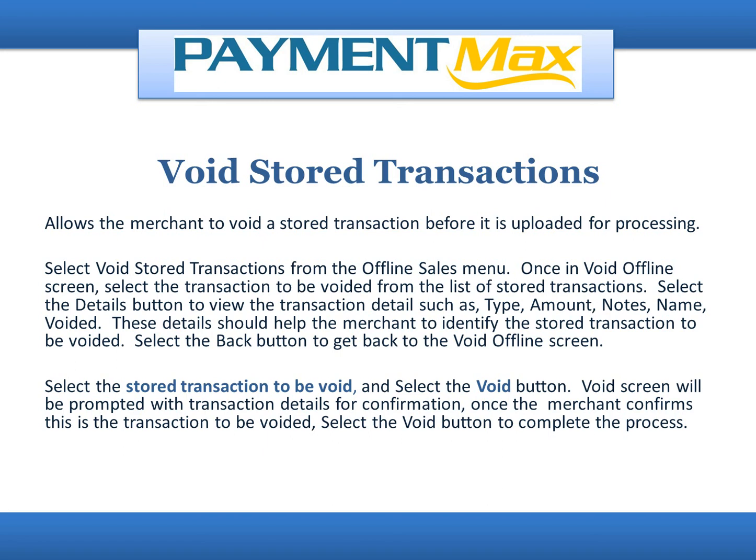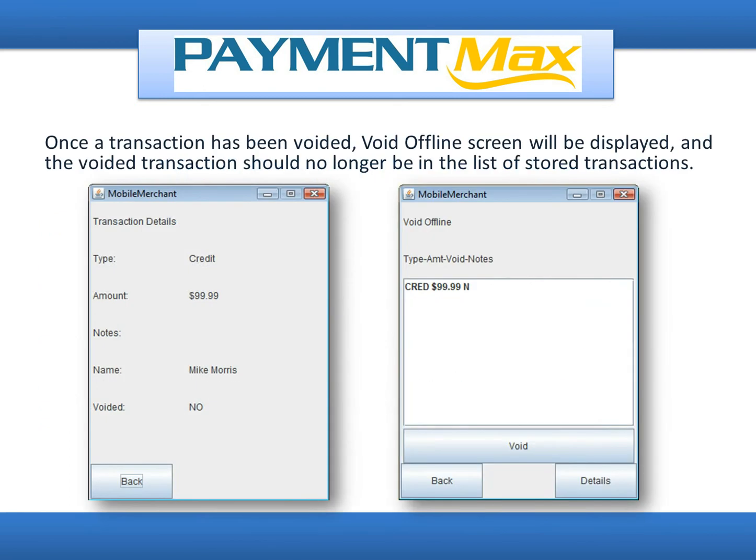Select the stored transaction to be voided and select the Void button. The Void screen will be prompted with transaction details for confirmation. Once the merchant confirms this is the transaction to be voided, select the Void button to complete the process. Once a transaction has been voided, the Void Offline screen will be displayed and the voided transaction should no longer be in the list of stored transactions.